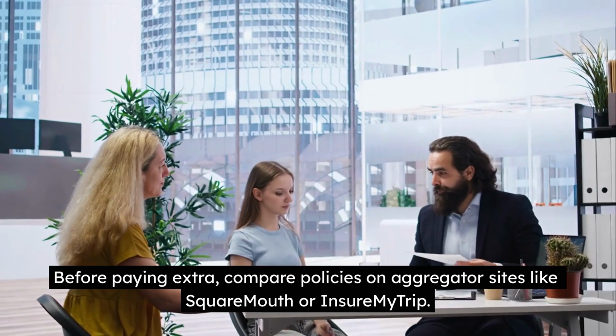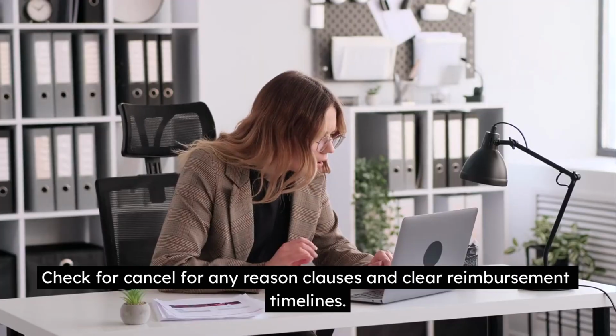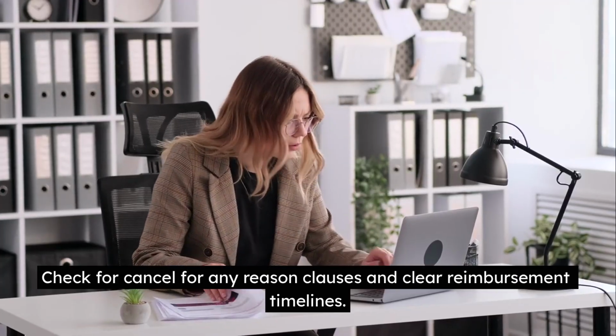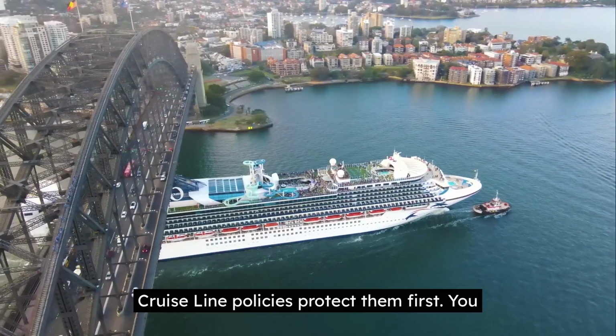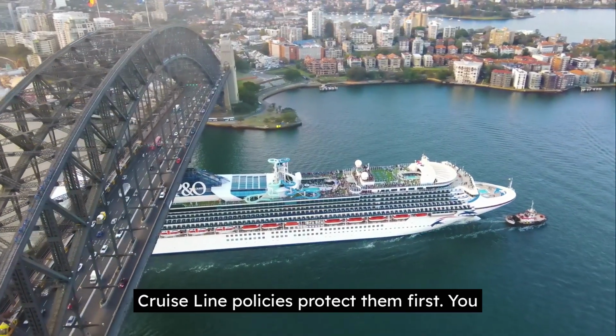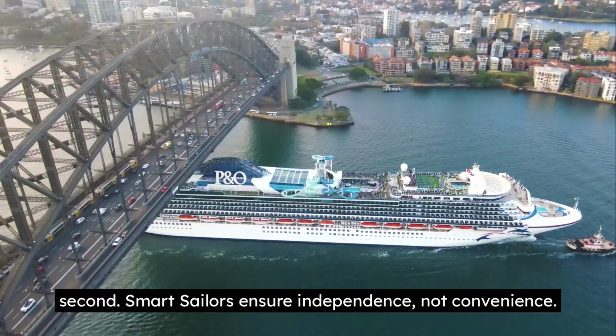Before paying extra, compare policies on aggregator sites like Squaremouth or Insure My Trip. Check for cancel for any reason clauses and clear reimbursement timelines. Cruise line policies protect them first, you second. Smart sailors ensure independence, not convenience.